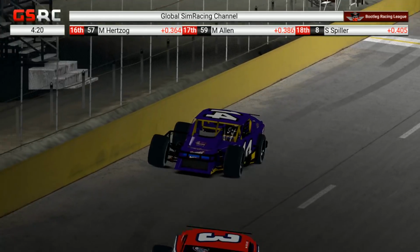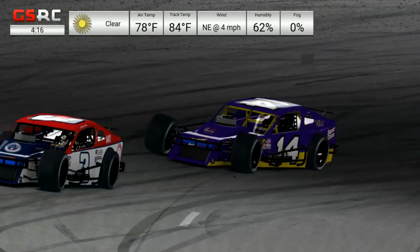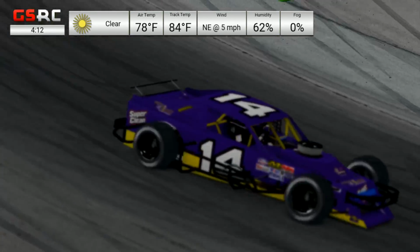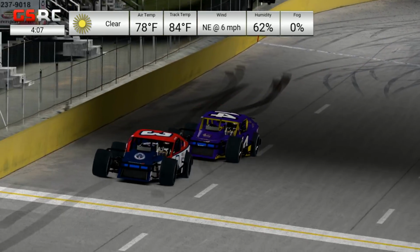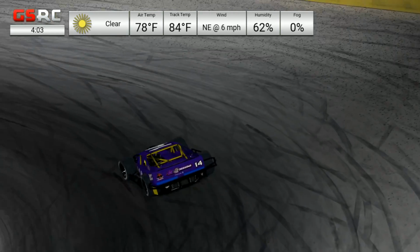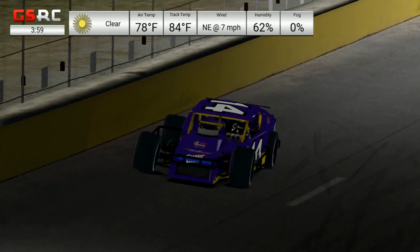Well, let's talk about the weather here this evening, just real quick, okay? It's a clear evening, okay? Clear skies here, nighttime conditions, the lights are on. It's not that hot outside. It's only about 78 degrees or so, and the track temperature right now is only about 84 degrees, so there'll be some grip here early.